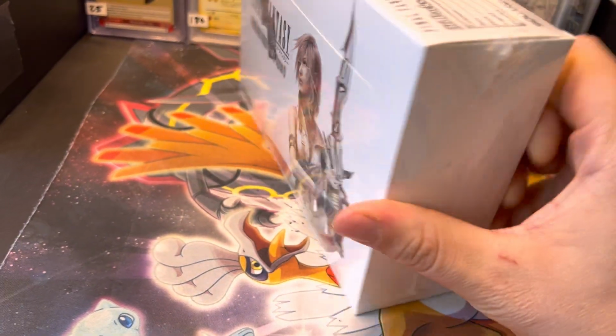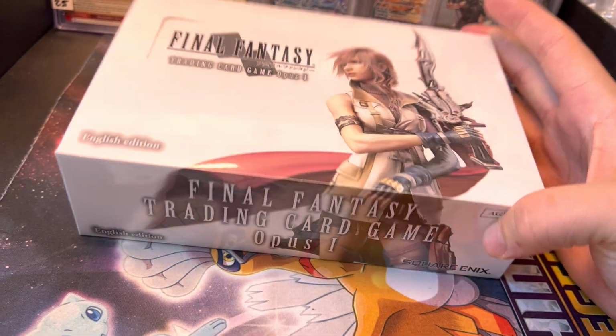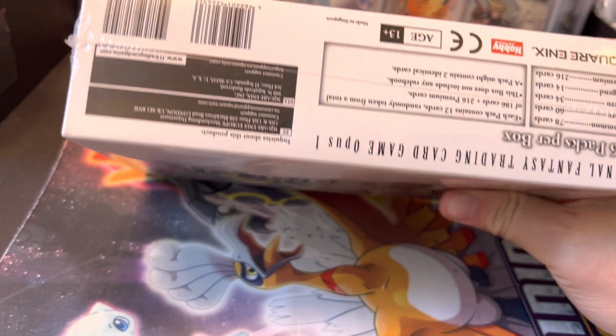The box is getting pretty expensive these days. I think it's headed toward like 700 or something like that. Nothing near what Pokemon costs. Obviously, Pokemon's a lot more expensive. But this is a pretty consistent seller for us.